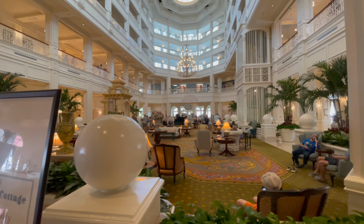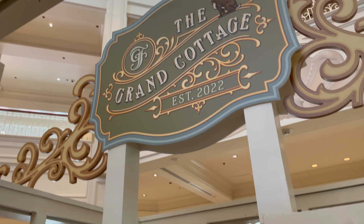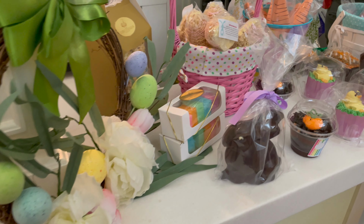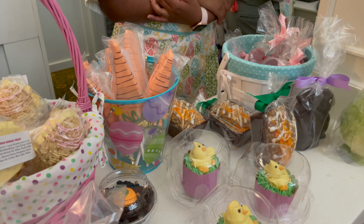If you're here during spring, you can also check out the Grand Cottage. This is just like the one you'll find during the holidays selling gingerbread, but during the springtime you'll find Easter treats like marshmallows, Rice Krispie treats, white chocolate bunnies, that sort of thing.